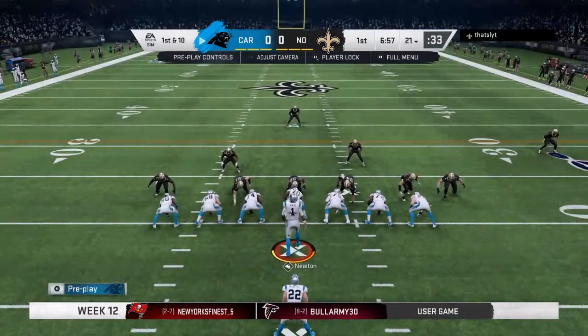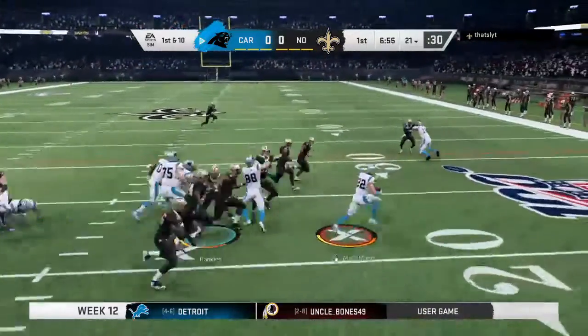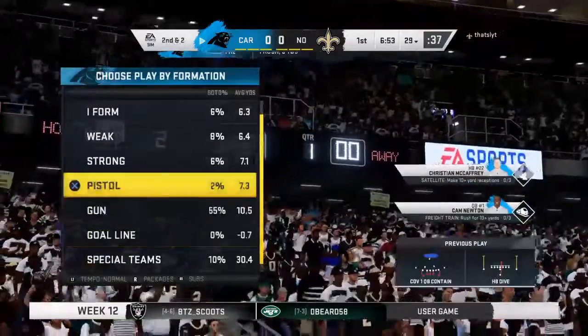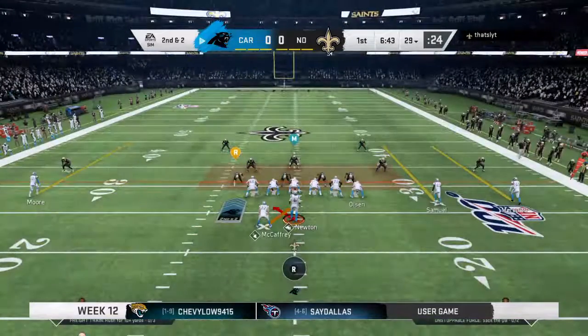A first carry for Christian McCaffrey, who made his first Pro Bowl last year. And he gets this up just shy of the 30 to the 29 before he's out of bounds. 8 yards on the pickup, and now they'll have some options on second and short.